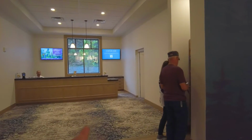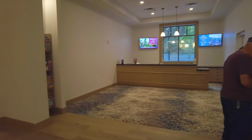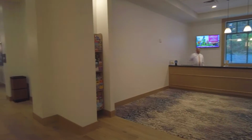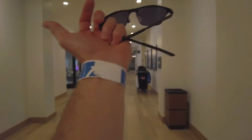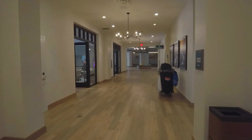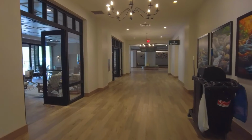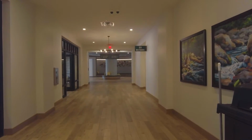Now, there are some other stipulations associated with that we will talk about in our tips and tricks video, but at this particular desk, this is where you want to come in the morning of the day you're going to the park to get your handy dandy wristbands that will allow you to use that time saver pass. There's somebody there starting at 8 a.m. most days of the week. They're very helpful and can answer just about any of your questions.